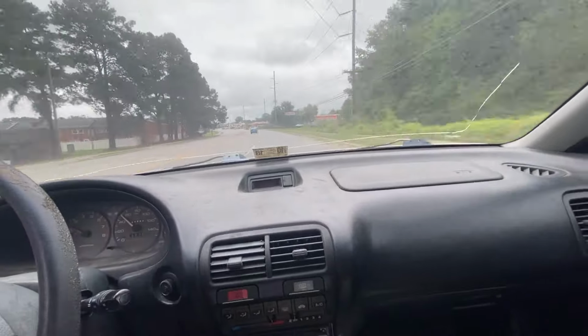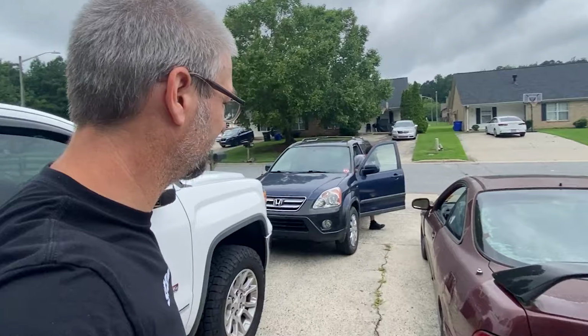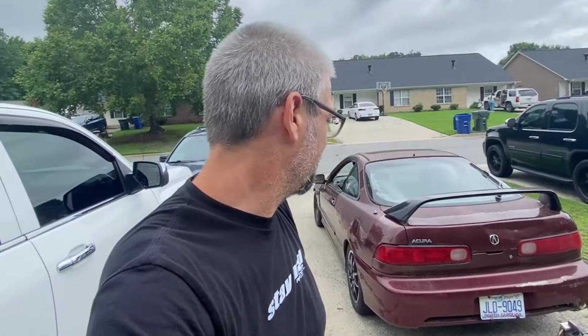So, temperatures are looking good, though. We made it. Back in there. Ooh, I gotta cut the lights off. We made it. It's here. Not a bad trip, short trip, like I said. Made it pretty quick and easy.